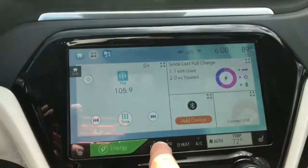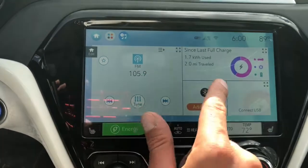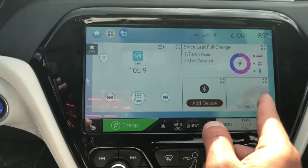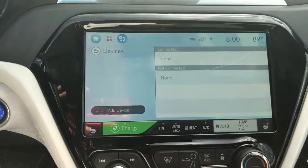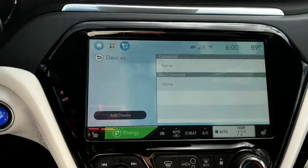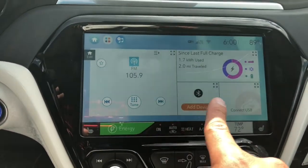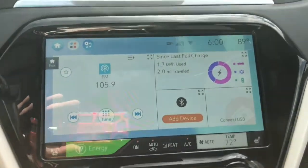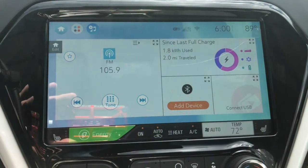So the cool thing about this menu system is that it automatically displays certain things like your FM, your Bluetooth devices, as well as other things. Oh, I accidentally clicked on that. Let's hit cancel there. So as soon as I clicked on that, it opened that little menu. But each one of these is an application that you can run. And you can customize this at any time, and you can add whatever application you want.